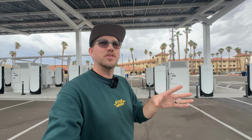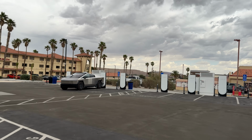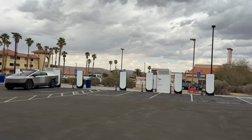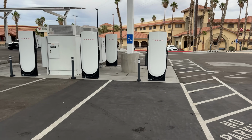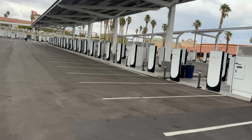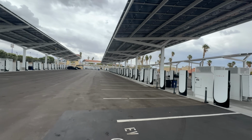I'm really curious as to why the site is like this. You see over here, the Cybertruck is charging, and there's no solar canopy right there, but there are a bunch of handicapped stalls over there, which is good. Some accessible stalls kind of on the ends of the aisles. See way over there. I guess there's just a couple here. So not that many accessible handicap stalls. But otherwise, the layout is pretty simple.